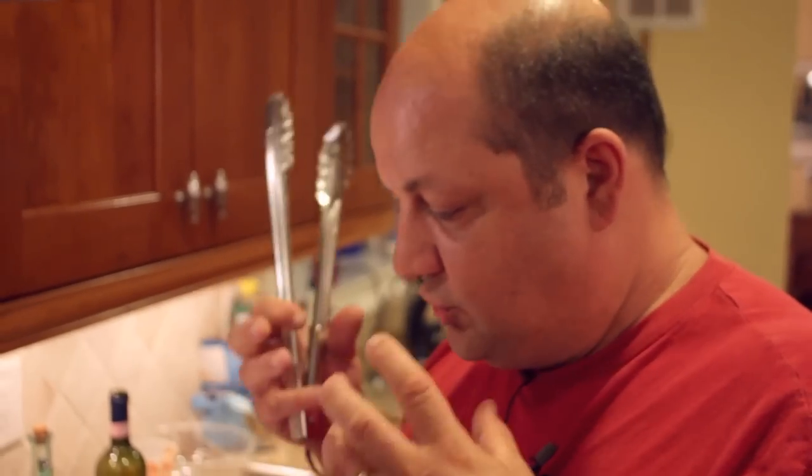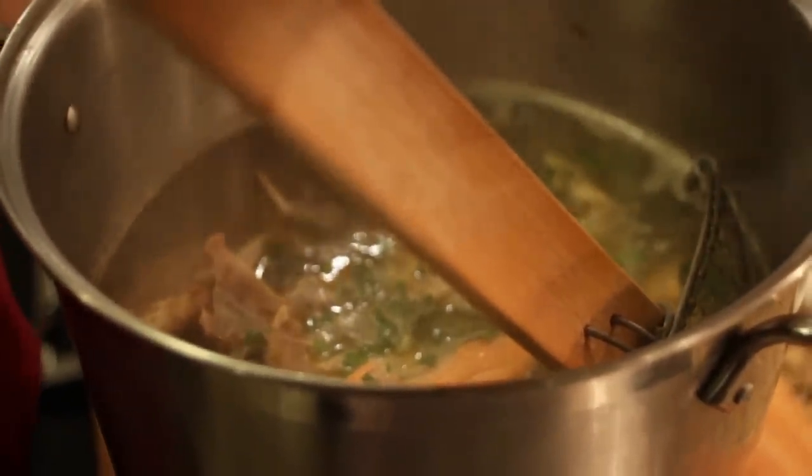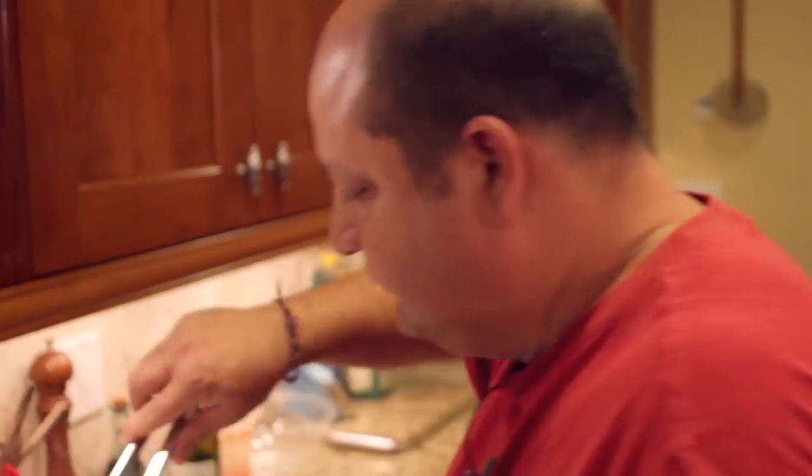If I didn't care and was just really interested in making a stock, I would leave the stuff in there for an hour or two to get the best out of it and then discard everything else. But I do like my salad, so we're going to do that.